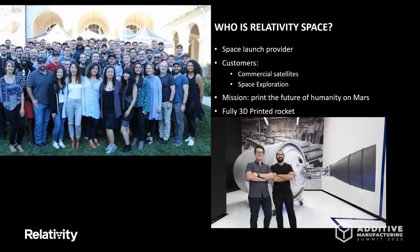But basically, our mission statement is to print the future of humanity on Mars or other planets too. And the way that we'll do that is by having a fully 3D printed rocket. So our customers at first will be commercial satellite people, anyone who wants to do space exploration. If you followed us in the news, we've already signed a few customers, and they have faith in us, even though we haven't launched a rocket yet, but they believe in the technology. So that's a huge testament to AM being the enabling technology for space exploration. If you want to go to the next slide.